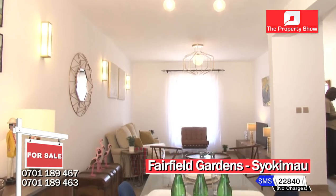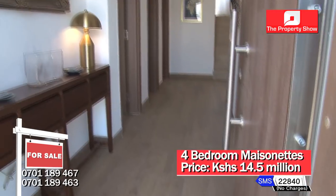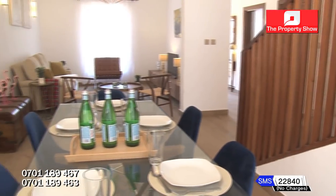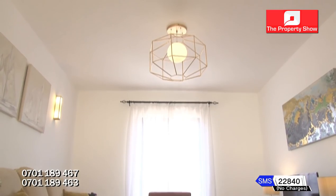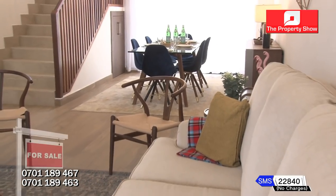Accommodation features include an entrance hallway providing privacy to living spaces and a transition into the house. Spacious living and dining areas with an open plan concept allowing for ease of access to the rest of the house. The large windows and glass doors leading to the garden allows lots of natural light in the living area.